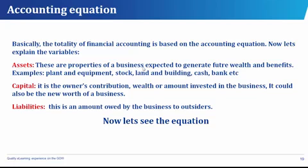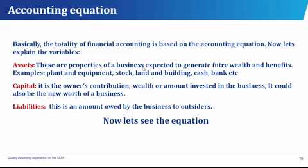Assets. What do you understand by assets? These are properties of a business expected to generate future wealth and benefits. We mean that assets are the wealth of an organization that are expected to be used to generate future or further wealth. Examples are plants and machineries, equipment, stock, land and buildings, cash, bank. A good look at the following examples indicates that they can be used to generate future wealth.